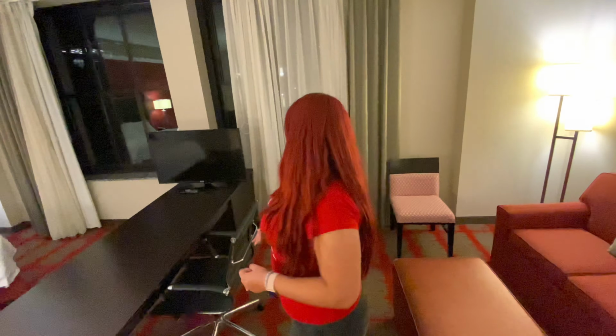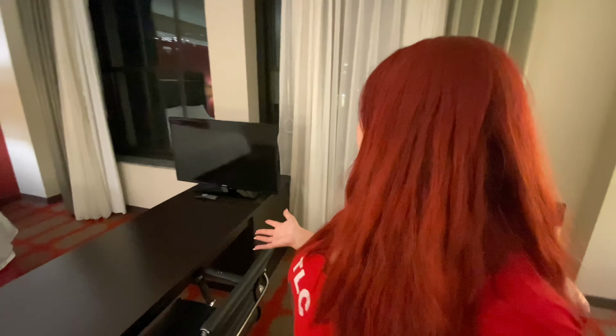And then if we go over here, we have a really, really nice desk area. And then a nice little Samsung TV. Not gonna lie, I kinda wish the TV was a little bigger, but hey, beggars can't be choosers, especially not at this wonderful hour of almost 3 o'clock in the morning now.